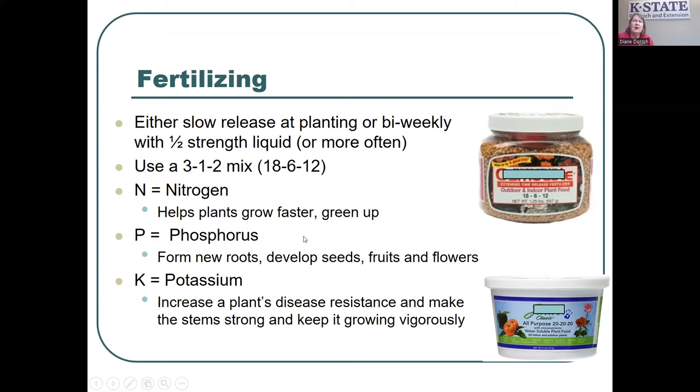If you find that you have a lot of green, you may be using a little too much nitrogen. Oftentimes, like with my hydrangeas, I think the reason they don't flower as well is because maybe I have a little bit too much nitrogen on them. And so then you may want to switch over to an all-purpose 20-20-20 or 10-10-10. So those first three numbers are 10% nitrogen, 10% phosphorus, and 10% potassium.